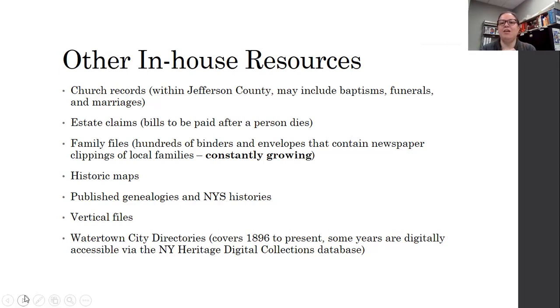And they contain hundreds of thousands of clippings of local families, and they're constantly growing. Our volunteers are clipping obituaries out of the physical copy of the Watertown Daily Times on a very regular basis. But we have found lately that as more obituaries move online rather than being printed just in the newspaper, we're having a little bit of trouble keeping up.